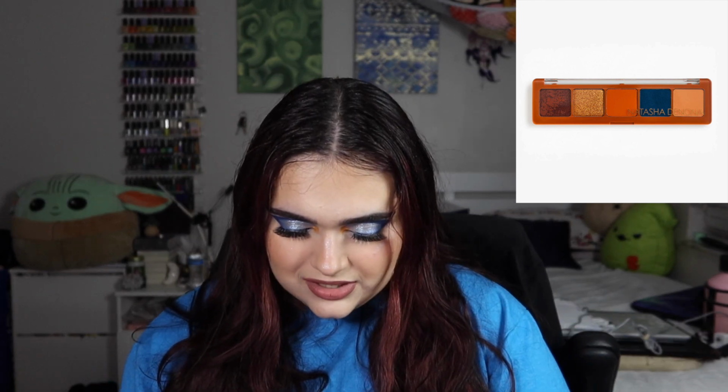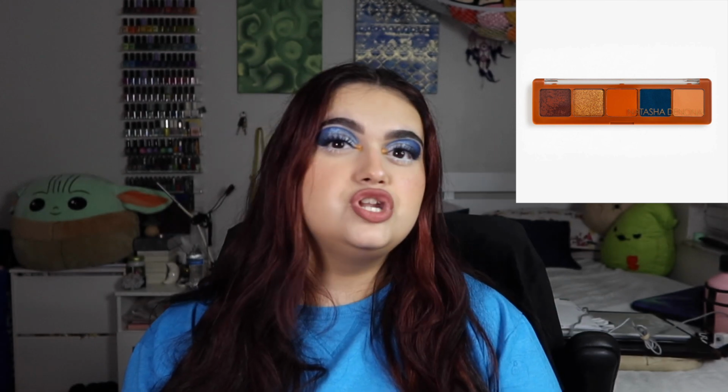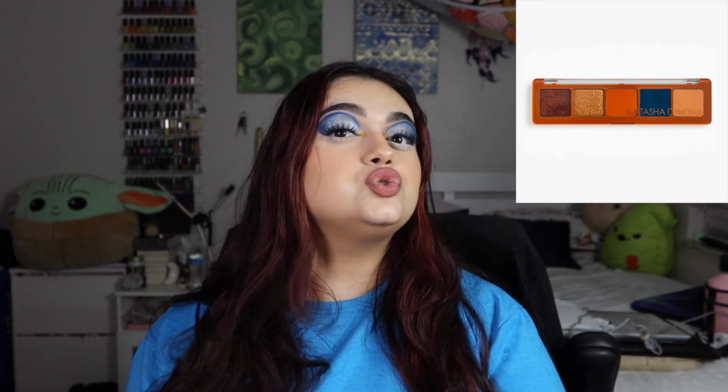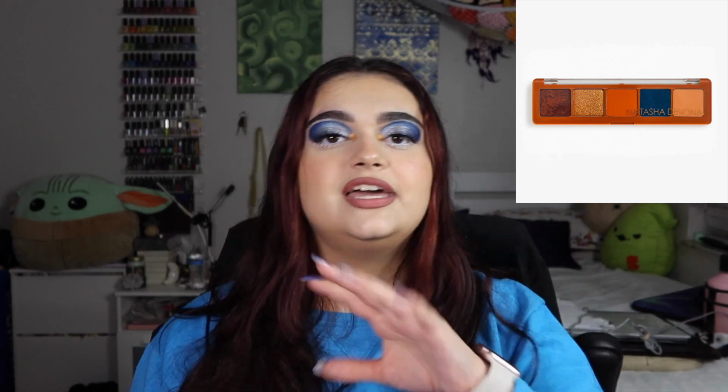I don't know. These shades look weird. There's one speckled one, it looks like. There's only one shimmer, and then there's an orange, a blue, and a kind of neutral nude color. So I don't know, it really screams summer, but I feel like it's more like a wash of color. Like, you use the blue and you put the gold and you use the cream on the like simple looks.